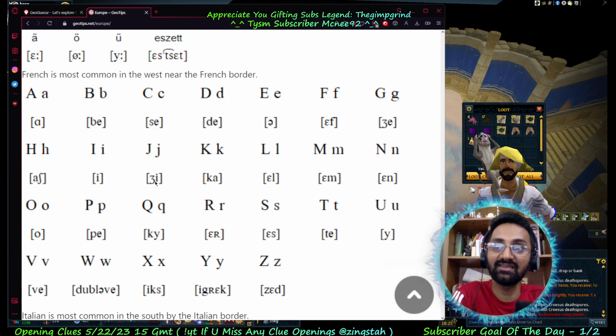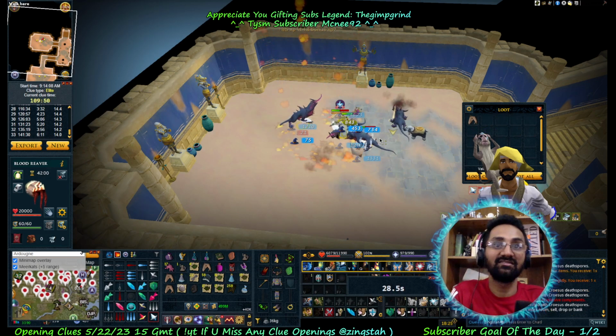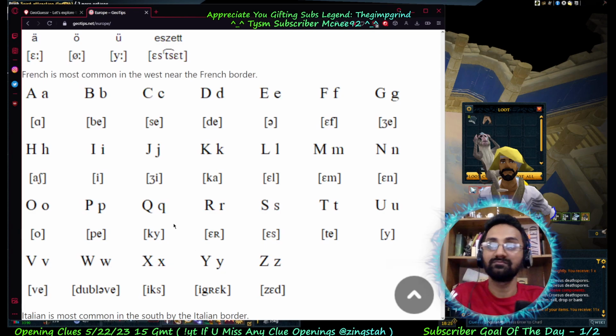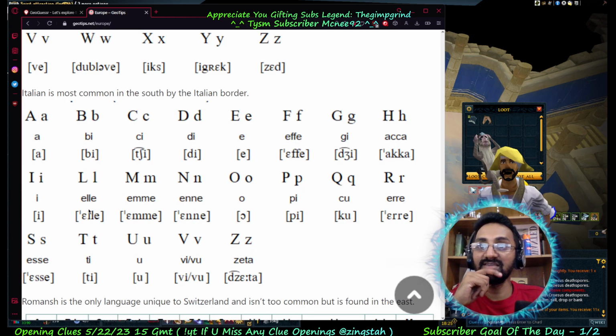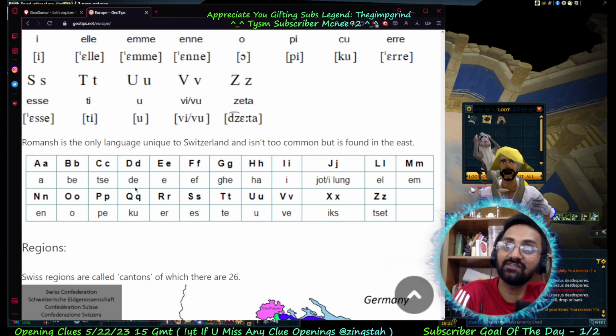Oh, what is this? EF is M. E3 is N. Italian looks like this. M-A-N-A O-P R S A V Z A. Okay. Romansh is the only language unique to Switzerland, and it isn't too common, but it's found in the east.